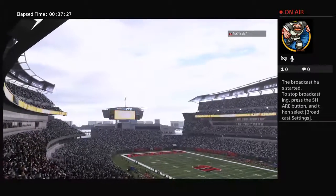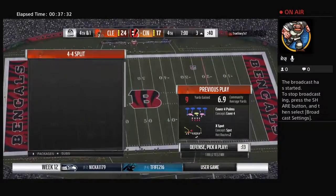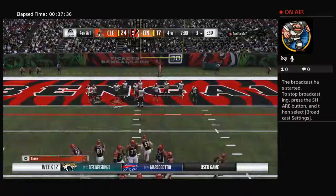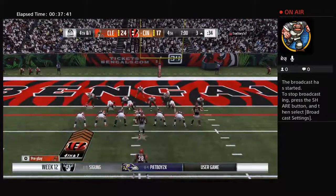Back now in Cincinnati. It's the Bengals. They've got the football, but they trail here as we get rolling in quarter number 4. 1 score down. Here we go. They're going to go for it here on 4th down.